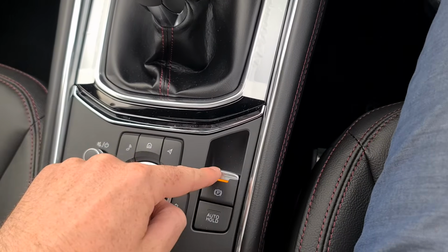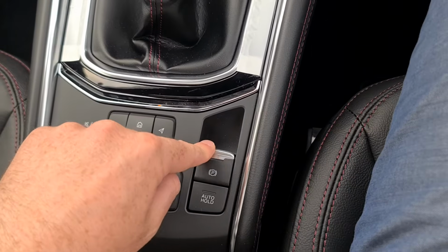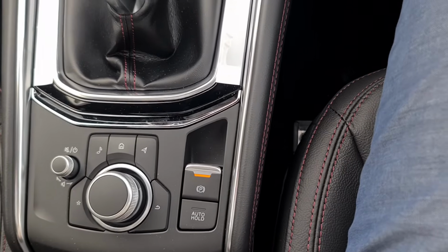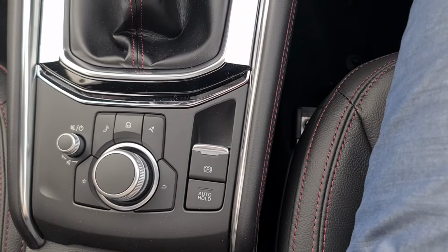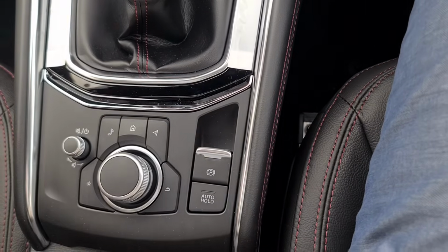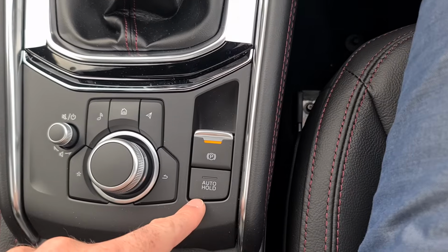Okay, now if you're stuck and it's not coming off and you're thinking, why is my handbrake not coming off, you need to have your foot on the brake to tell the car, hey, I'm in control of you. If I take the handbrake off, I'm holding you on the foot brake. So I've got my foot on the brake now and my handbrake is off. Okay, so simple, on, off. Now there is a button underneath which says auto hold.